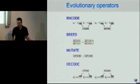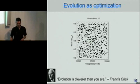So that's how it works in theory. How does a genetic algorithm work in practice? There's a famous story about Francis Crick, the co-discoverer of DNA, who gave a talk about evolution and DNA. And at the end of his talk, one of the members of the audience stood up and said, "I just can't see how evolution could possibly create something as complicated as an eyeball. How do you explain that?" And his response was, "Well, my dear, evolution is cleverer than you are." That really summarizes why we use genetic algorithms, because they work. They just work.